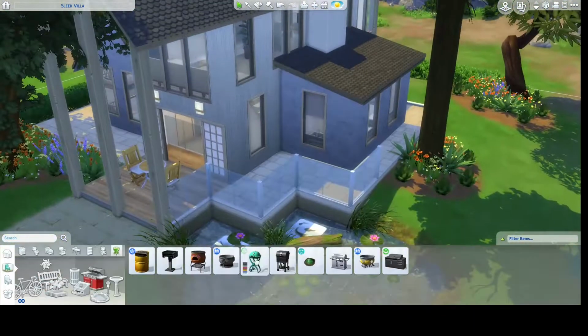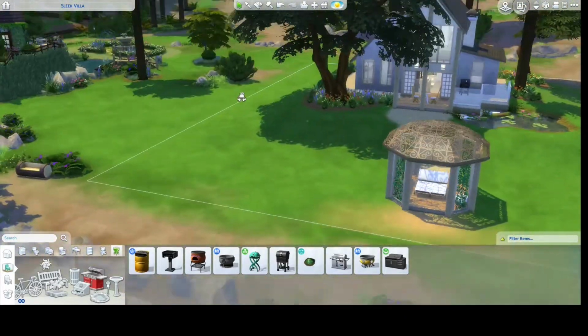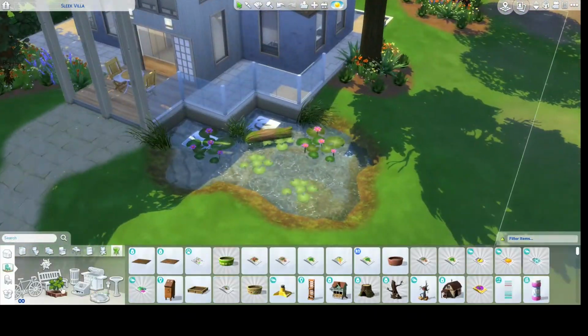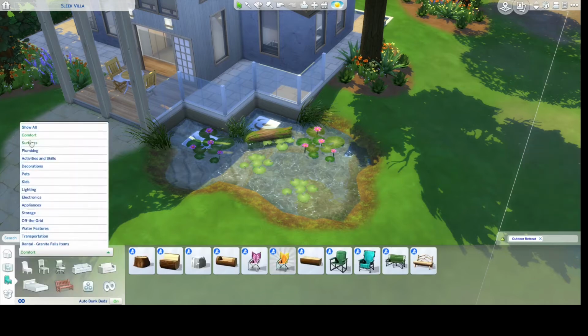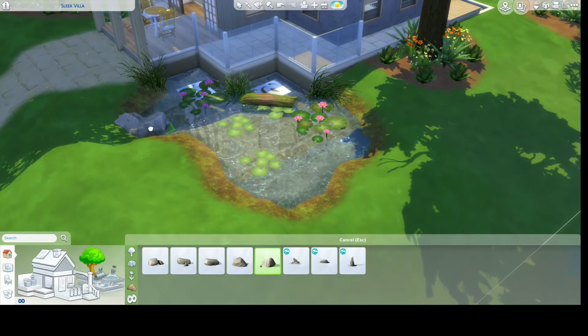Well guys, we are getting towards the end of the build now. I'm just adding in the final details. You can see that my little rotunda there came together quite nicely. I'm very happy with that. And this one is available for download on the gallery if you do want it. Feel free to jump on and have a look.